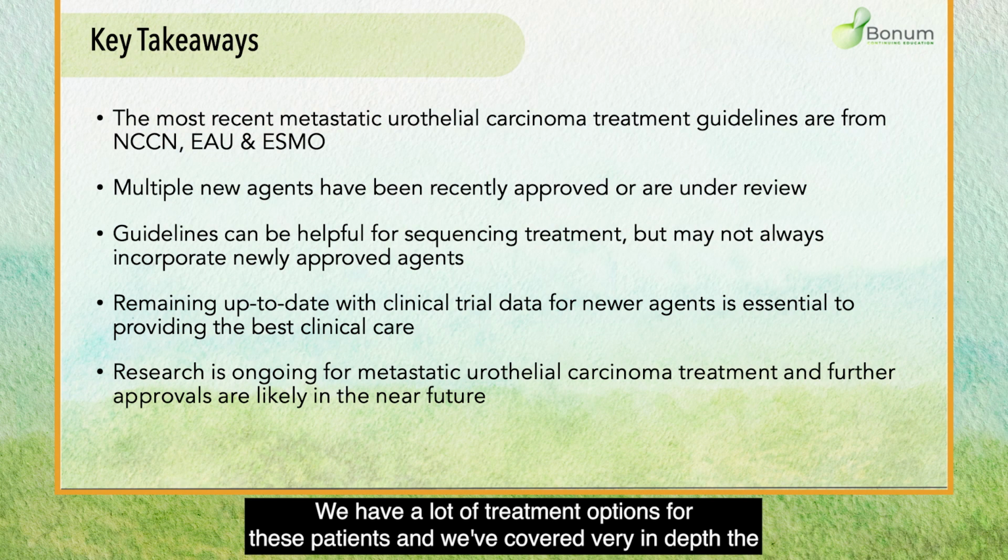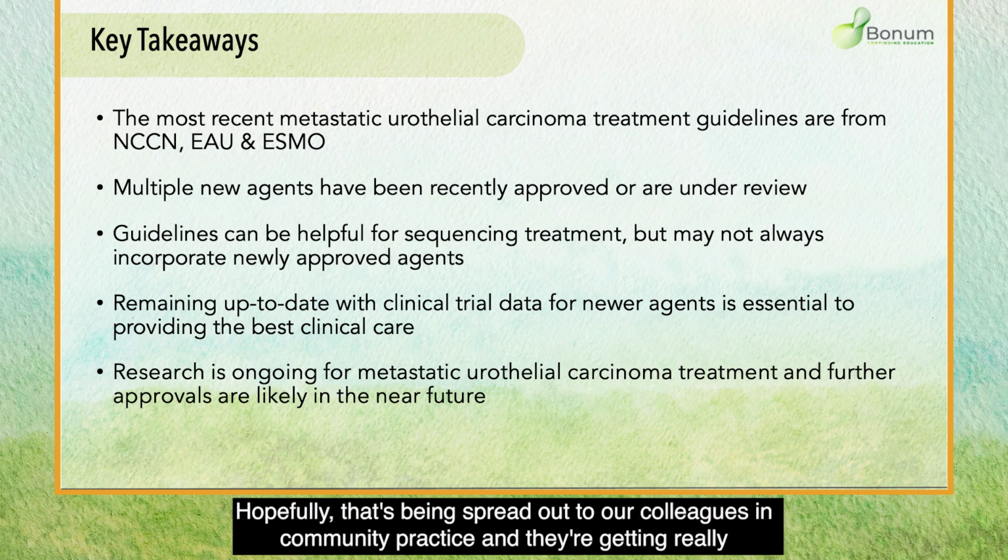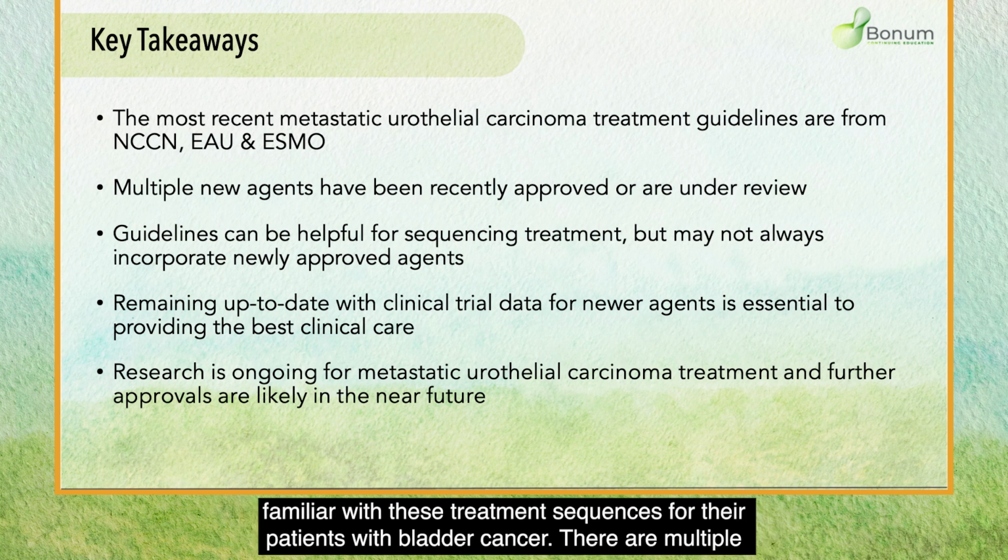Tian, what would you say are the key takeaways from our discussion? Well, we've covered a lot, Andrea, but importantly, these are patients who are coming to our practices with metastatic urothelial cancer. We have a lot of treatment options for these patients, and we've covered very in-depth the most recent metastatic urothelial cancer treatment guidelines from NCCN, EAU, and ESMO. Hopefully, that's being spread out to our colleagues in community practice, and they're getting really familiar with these treatment sequences for their patients with bladder cancer.